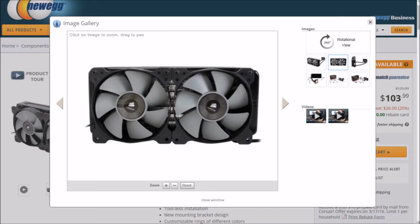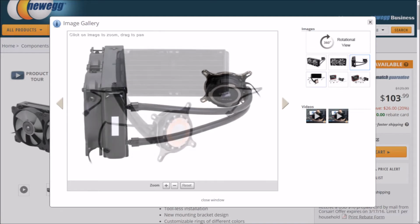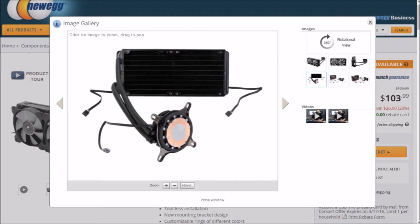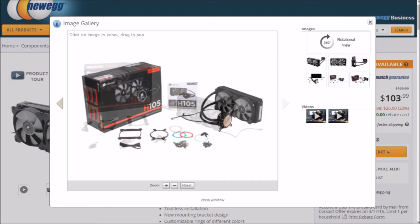When it comes to all-in-one 240mm coolers, it's pretty hard to beat the Corsair H105. It's got a nice thick 38mm radiator with dual PWM controlled fans. It's toolless and customizable with interchangeable colored rings. What more can you want? Throw a couple more high-powered fans on this thing for a push-pull config and overclock your chip to its limits. Only $93.99 after rebate.